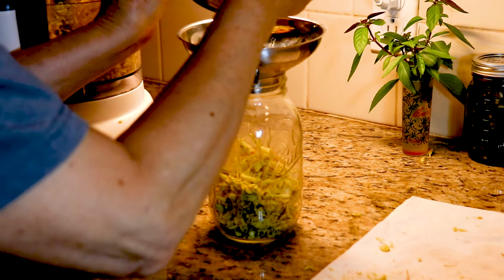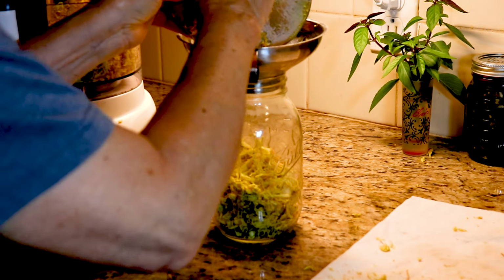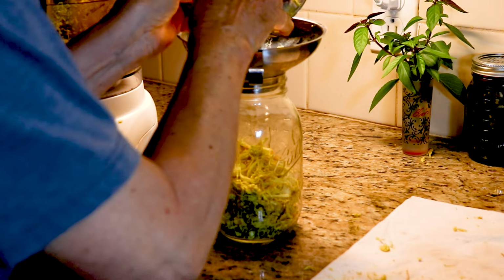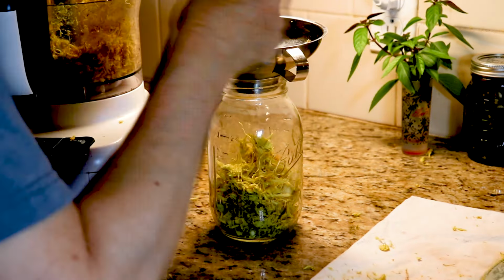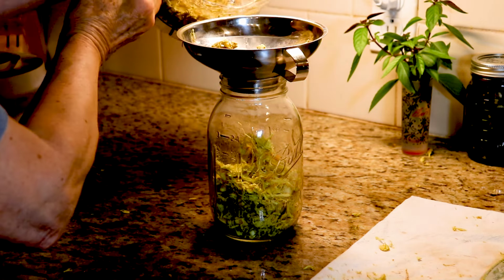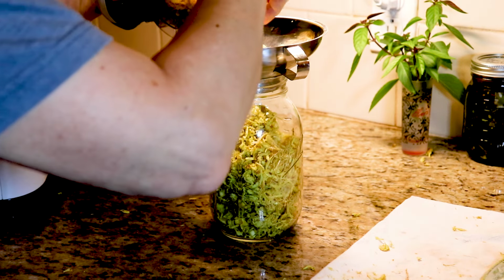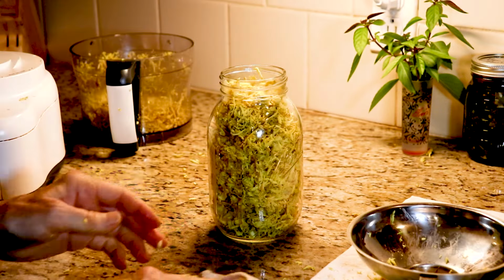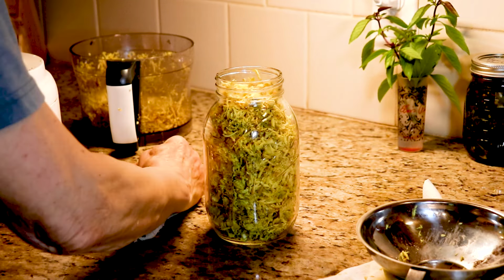It's stringy, so it sticks in the, ooh. It sticks in the grater. Something tells me this would be messy no matter how you grated it. Okay, I can get more of those details off later. We'll just get the majority of this. Wow, you know what? I might have enough for 2 jars. That stuff's flying everywhere.